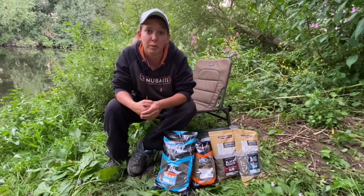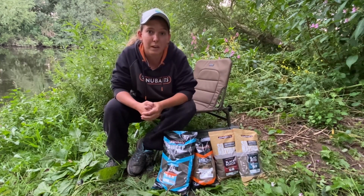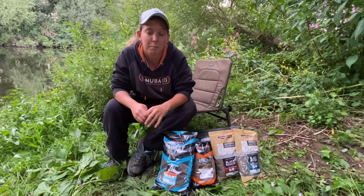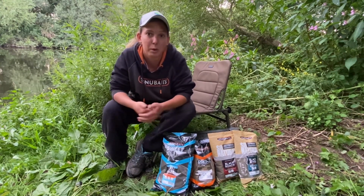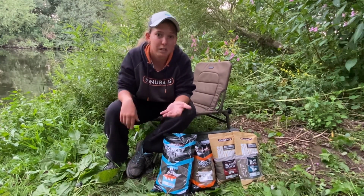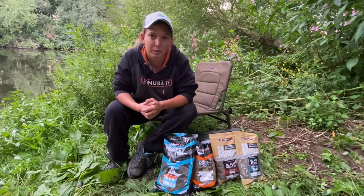I've caught loads of fish over it, and as you can tell by the pot, I'm dead confident in them and I use them. Does it do any harm? 100% it doesn't. I've caught that many fish over it, it's proven it doesn't do any harm. So whatever, it's not doing any harm, I've got confidence in it, I'm going to keep putting them in. You don't need a full tub, literally just a sprinkle on top, mix them in, a few in there, flecks of colour, there we go, job's a good one.